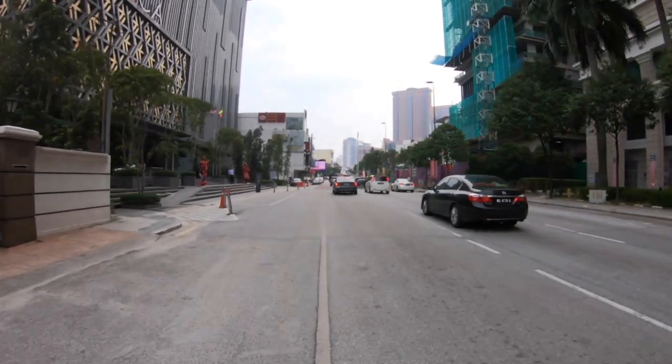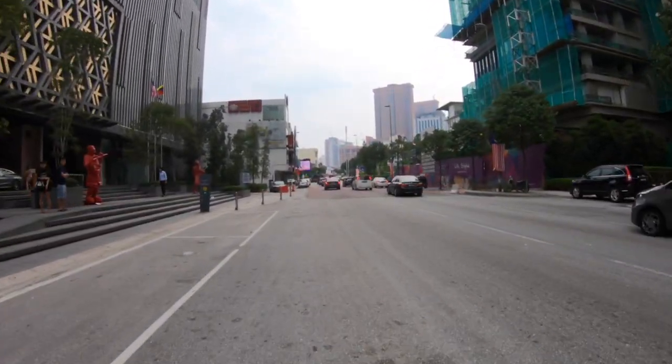I don't know if you could see or not, but that is the Berjaya Times Square. That is where we are going right now.